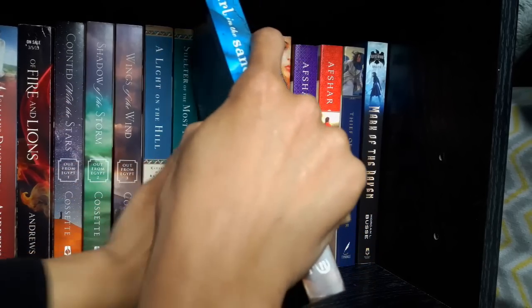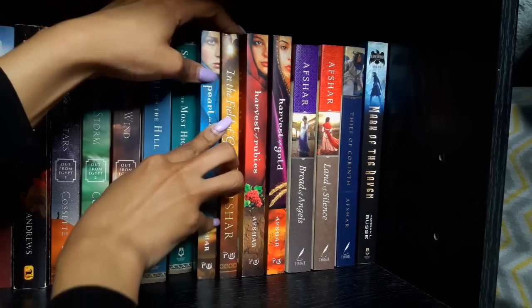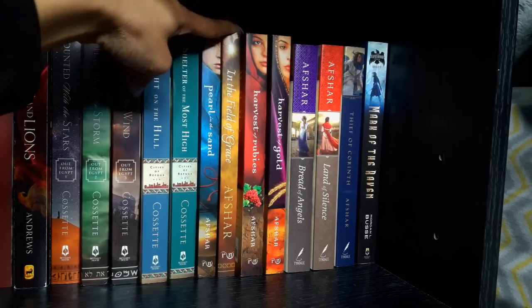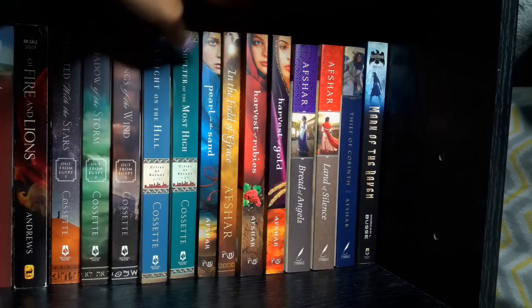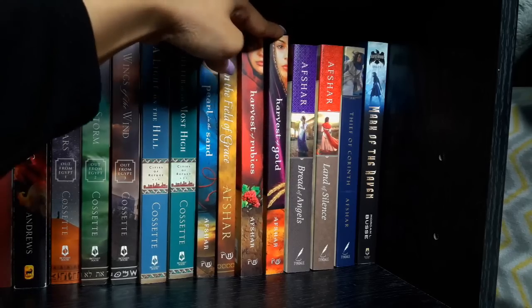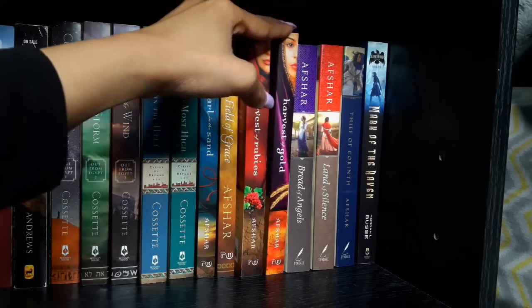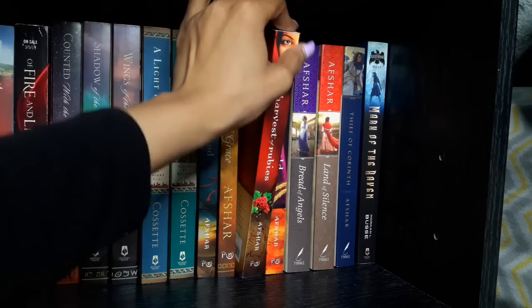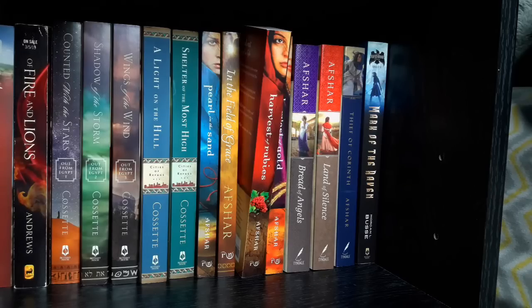Okay, so moving on to In the Fields of Grace. Again, I read the ebook of that before I purchased a physical copy. In the Fields of Grace is the story of Ruth, the book of Ruth. Here it is. Then we have Harvest of Rubies and Harvest of Gold. It's the duology, and oh my god. This talks about the prophet Nehemiah and Darius. Darius, I believe, was mentioned in the Bible, but I know we all know who the prophet Nehemiah is.